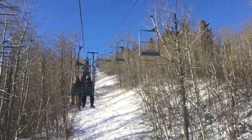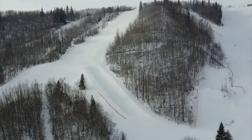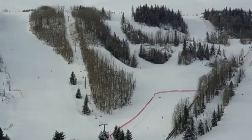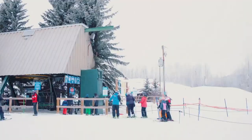But anyway, getting back to the terrain, Canyon isn't just a small snowfield plunked down on the prairies. Canyon actually has cat tracks, steep pitches, glade skiing, and groomers. And of course, a few canyons scattered around. Think of a mountain ski resort and shrink it 5 times. That's Canyon for you. The terrain, when it's all open, is really fun, and the hill skis pretty good overall.